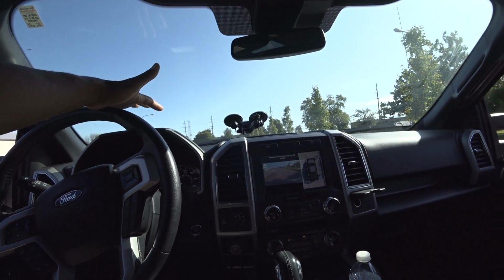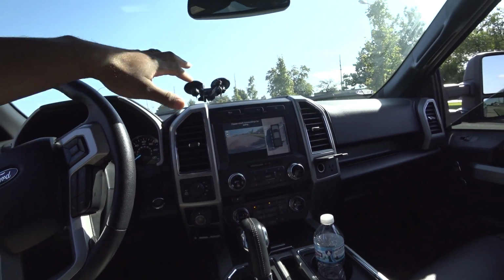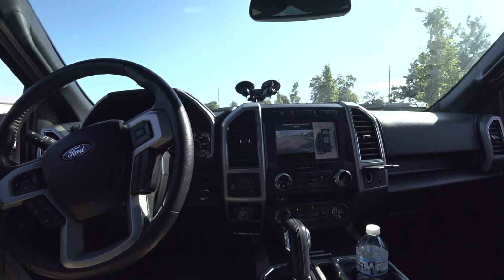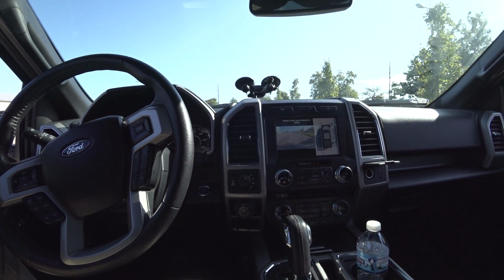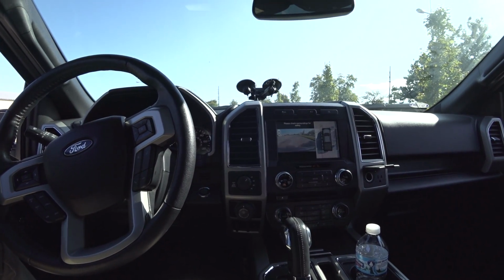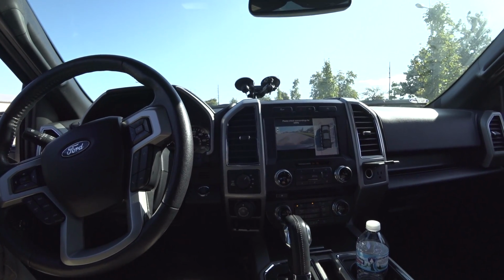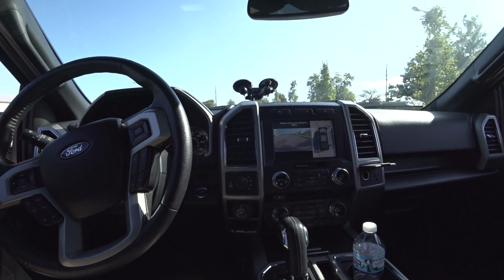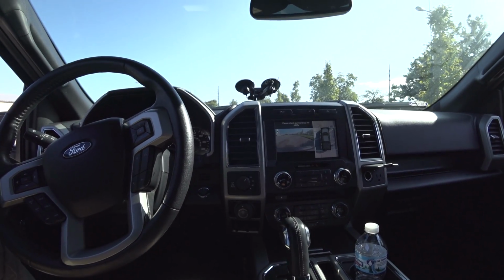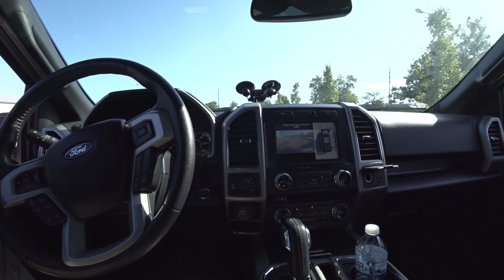The Lariat trim gets you a better dashboard and everything, but we went with the 502A trim, which is the highest Lariat trim, and it essentially kind of sort of in so many ways makes your truck like a Platinum or a Limited. But when you start getting into Platinums and Limited and King Ranch, keep in mind a lot of that stuff is badging. You do get massaging seats and a few other little small features, but at the end of the day, there's only so much you can get on a truck.